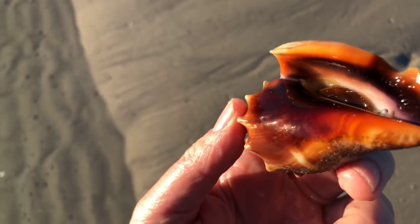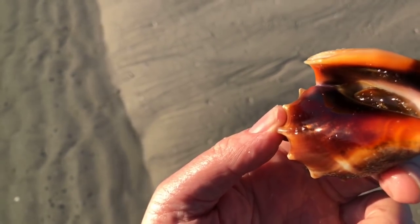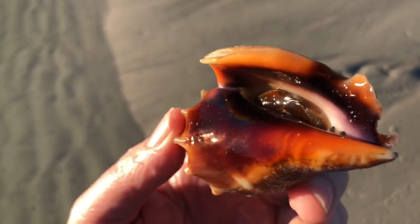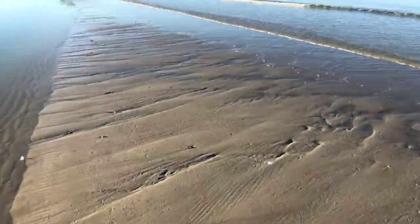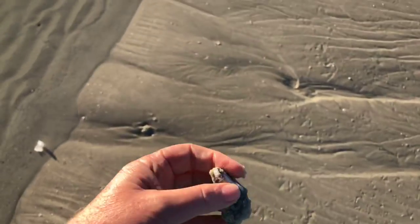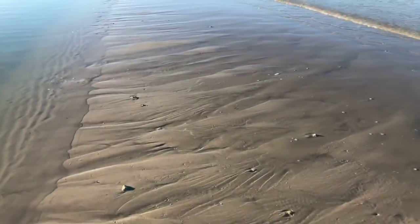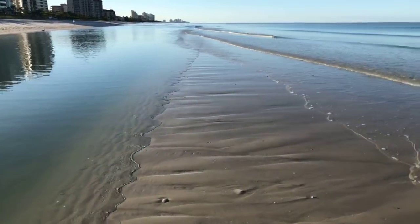They're usually pretty feisty when you pick them up. They come out and start thrashing around. This guy's not coming out here. The Florida fighting conch. Oh, what else do we have along here? An oyster shell. That was about it. The sea stars, the fighting conch, that really cool olive shell.